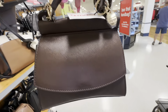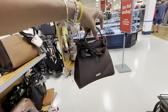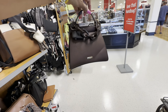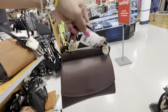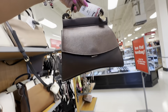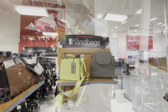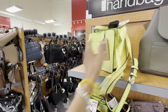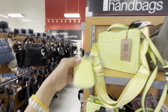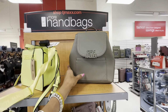This is a cute little Aldo top handle, acrylic handle. Yes, go Aldo. $35. Cute. Over here we have Steve Madden. I've shown this lemon one before. Evelyn also comes with a coin purse. This beauty is $35, but look at the backpack.